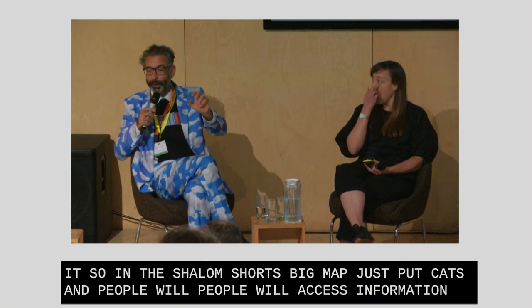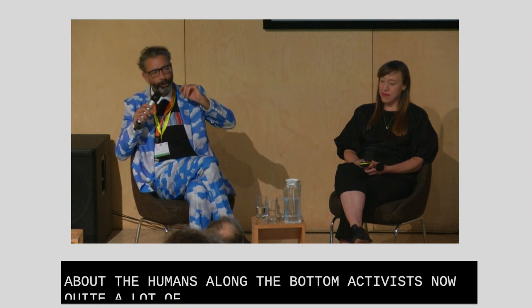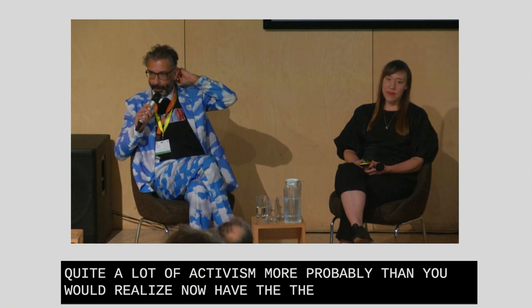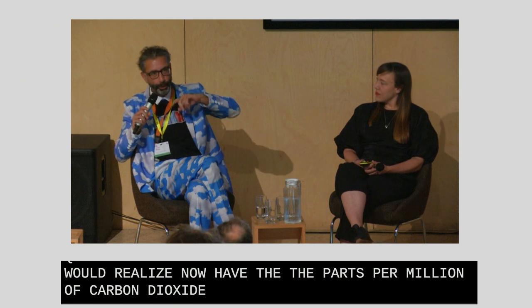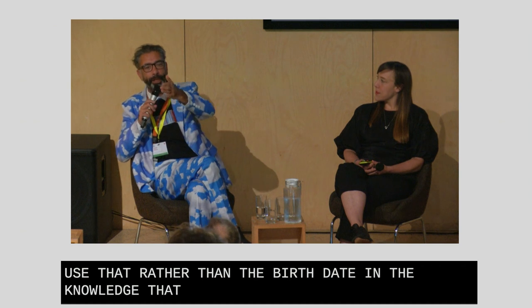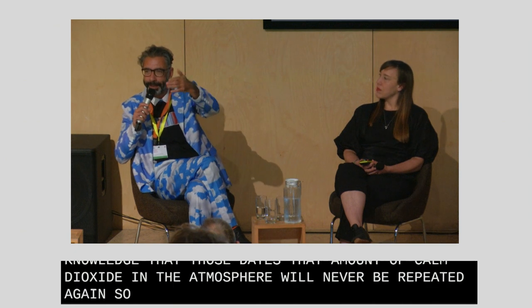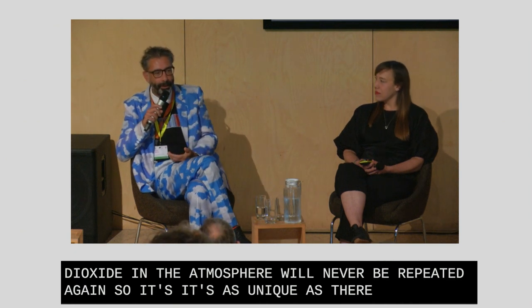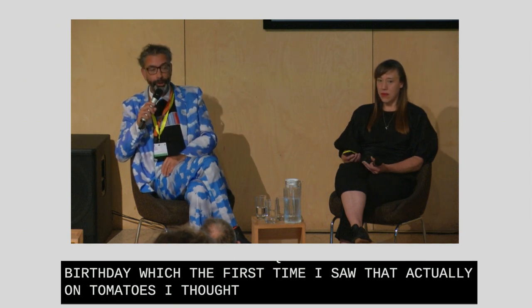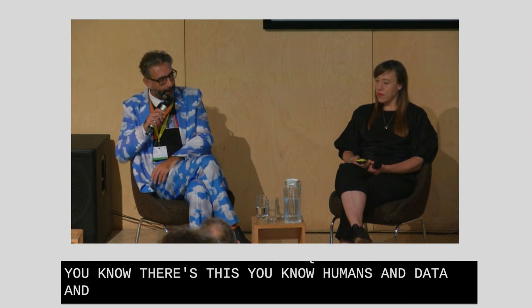I was going to say on the last one, about the humans along the bottom, quite a lot of activists, more probably than you would realise, now have the parts per million of carbon dioxide tattooed on them somewhere. They use that rather than the birth date, in the knowledge that that amount of carbon dioxide in the atmosphere will never be repeated again. So it's as unique as their birth date, which the first time I saw that on some artists, I thought that's quite extreme. But humans and data and people.